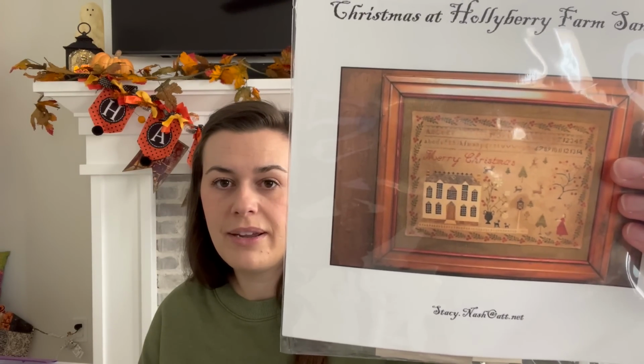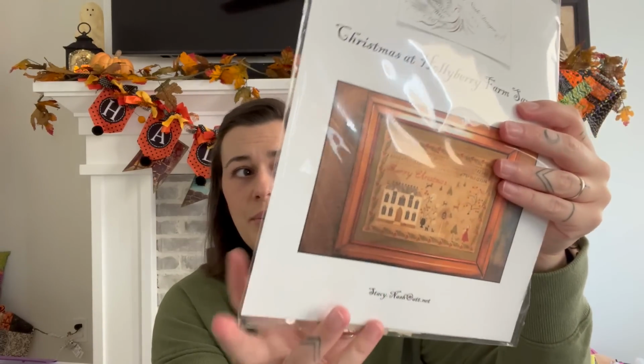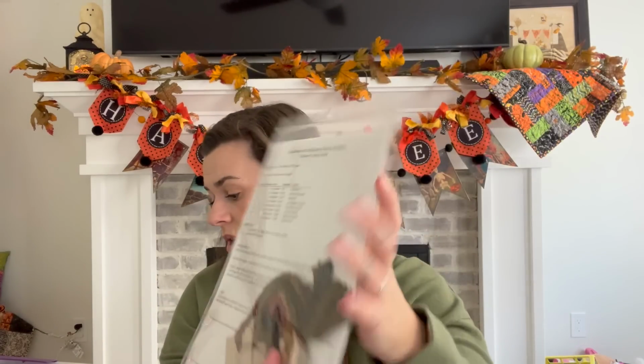And then this is a pattern, my box is gonna go flying, that I bought a few weeks ago, months ago, I don't know. It was part of my birthday money, which is Christmas at Hollyberry Farm. So all I bought was the threads to go with it, and they don't require very many threads. So there's that one.